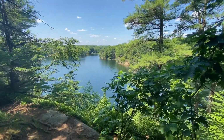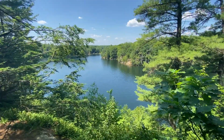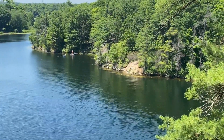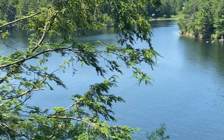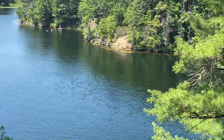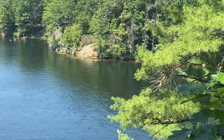Now here is an even more gorgeous view. Just heading down to the rock here. And if I zoom in, there are actually some people going for a swim down there and swimming off a dock. But isn't that just an incredible view? Oh man, I want to build a cabin and live here. Wow. Again, this is called the Rock Dunder Trail.